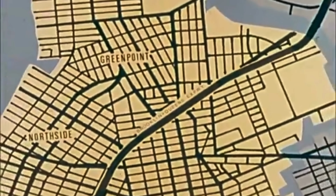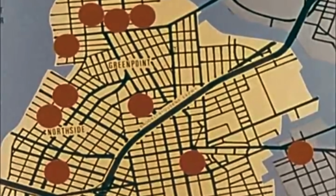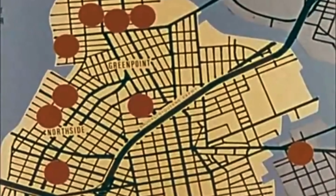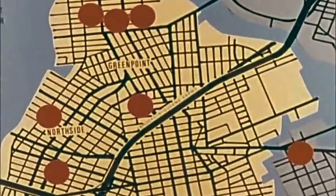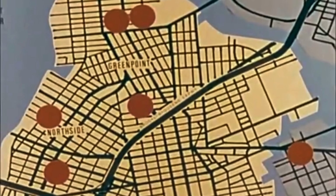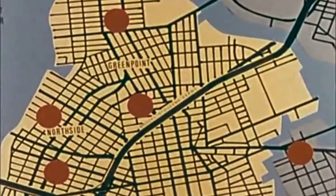In addition to being bulldozed out, many people were burned out by the closing of 6 fire companies in the Northside Greenpoint area since 1959. In that year, Engine Company 213 was closed. The Noble Street Marine Company was closed in 1962. In 1968, Squad 7 was closed. Engine Company 215 was closed in 1972. And 3 years later, the 36th Battalion was closed. In 1975, the city announced the closing of Engine Company 212.